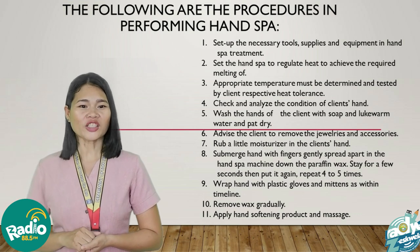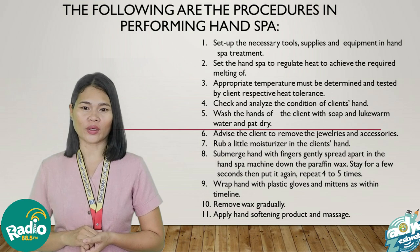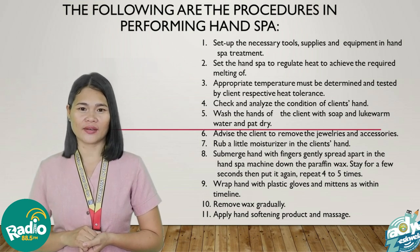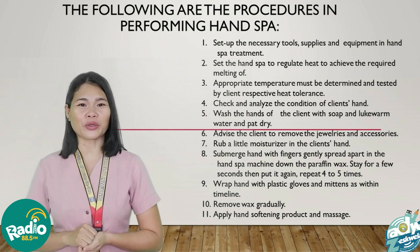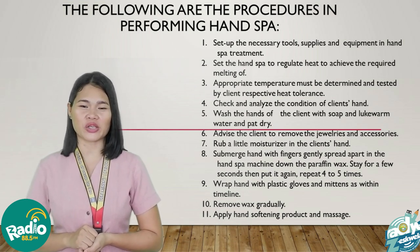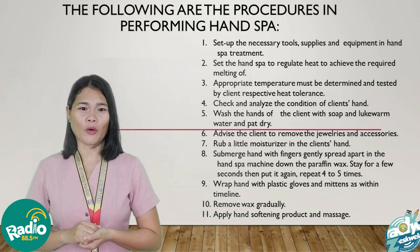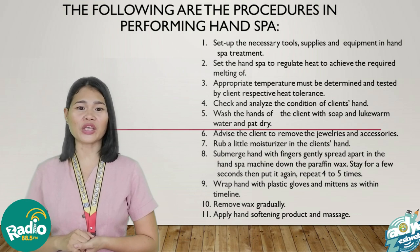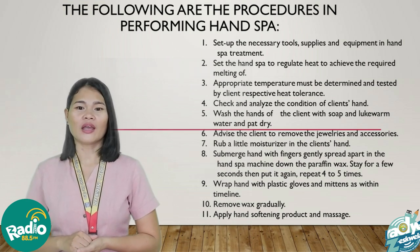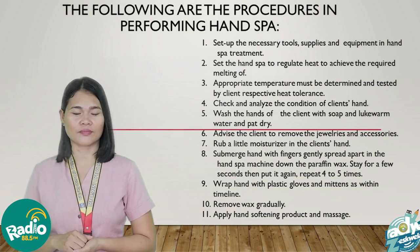Fifth, wash the hands of the client with soap and lukewarm water and pat dry. Sixth, advise the client to remove the jewelry and accessories. Seventh, rub a little moisturizer on the client's hand. Eighth, submerge the hand with fingers gently spread apart in the hand spa machine down into the paraffin wax.